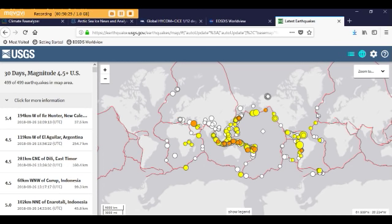They're all around these plates. These red lines are the plate lines. They're all around these plate lines, as you can see, the majority of them are, except for those going off up here in northern Alaska, which is not on a plate line.